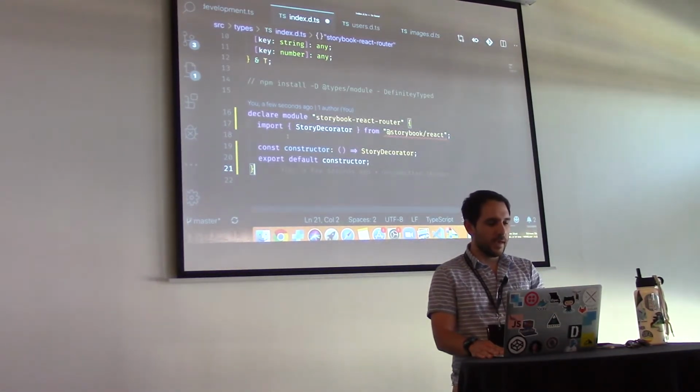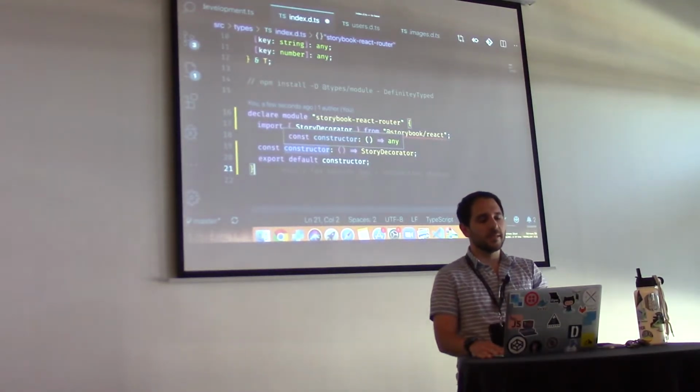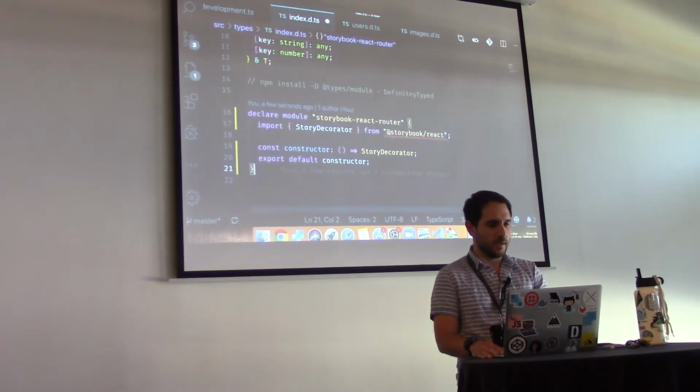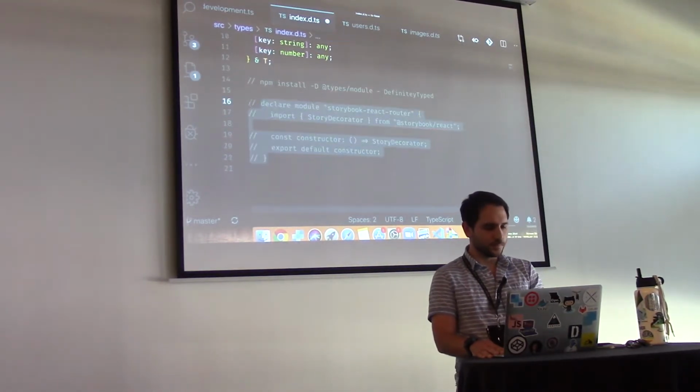But then you can tell it, okay, when I import this and want to use it, this is the shape that it's going to look like. It has a story decorator, and that comes from Storybook. So you can import and export things in here, and this is still inside of a typedef file, but because it's inside of this module declaration, it's all good.